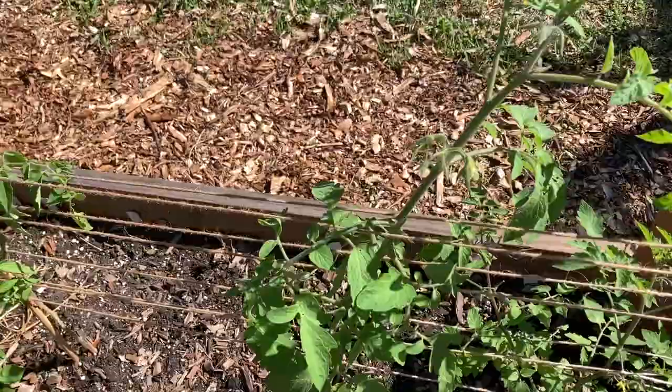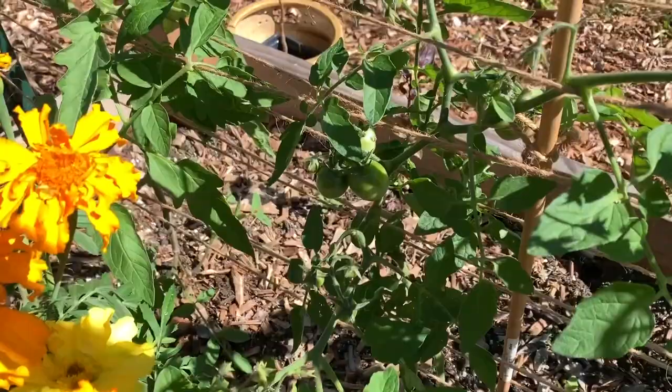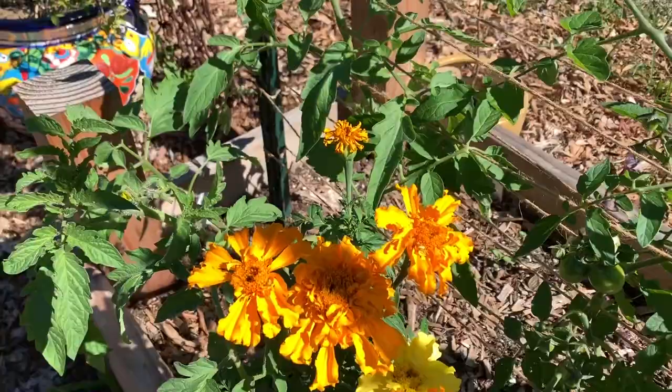Tomatoes coming up all over the place. Especially on this one here. Got all sorts of companion plants planted nearby. Marigolds, basil.